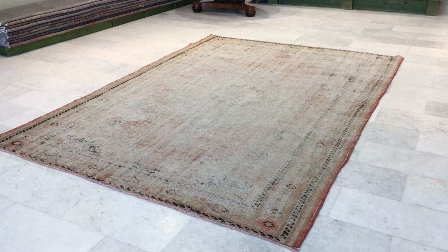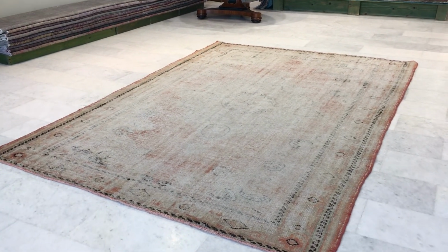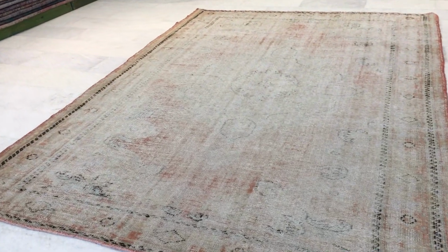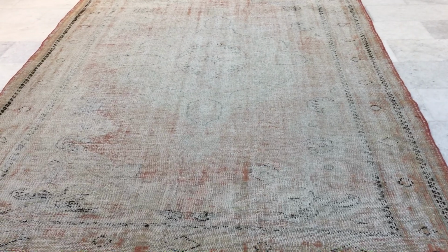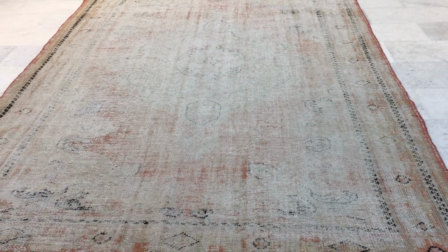This is vintage carpet 17094. It's a handmade Turkish vintage carpet. This is a very, very old carpet in our collection. This is at least 70 years plus. It's an Anatolian carpet. No colors have been added to it.